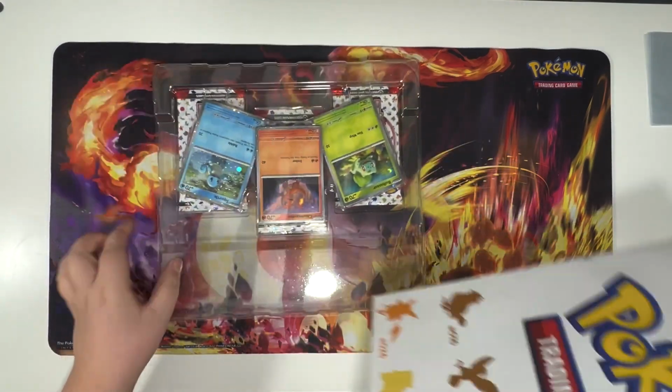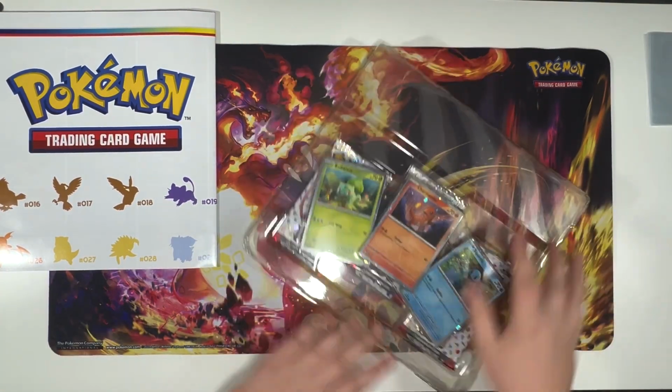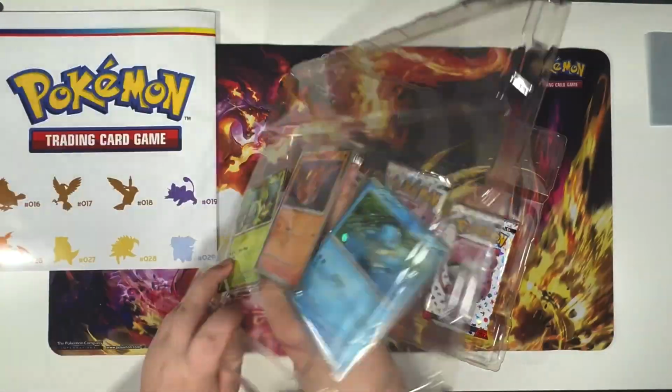Okay. Right, so here's the poster. We'll just put that aside for a moment. It is gigantor. We will show you that in a minute. Let's have a look at these then. So, let's open this up, and then let's take this off, and let's get the cards.